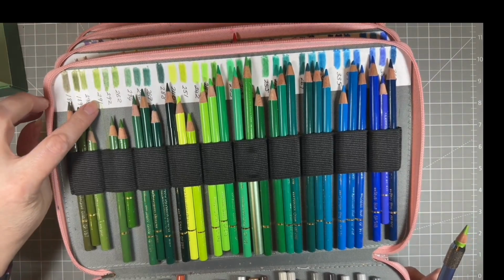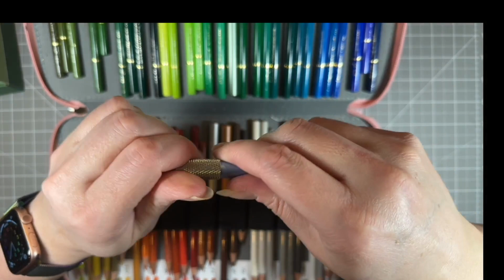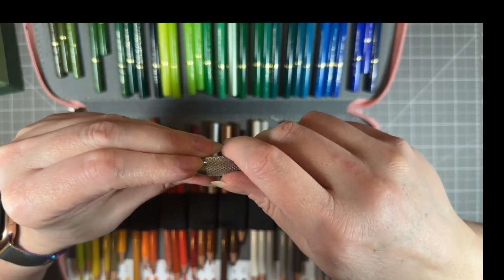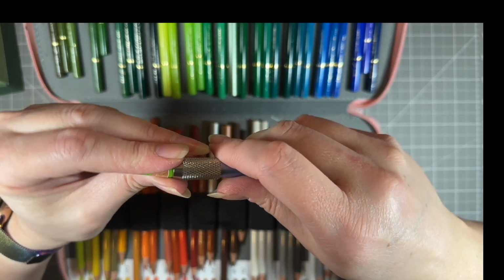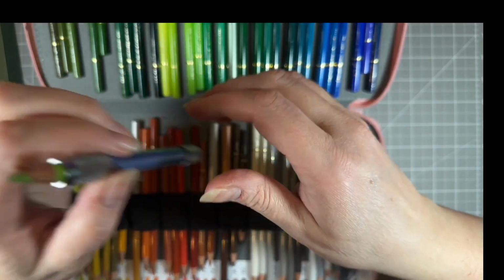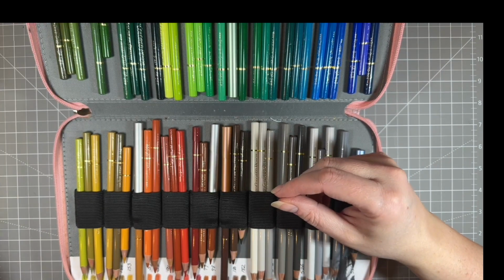It's this one, 291. And it is literally, I'll show you how much I like it. This much. That's how much I like it. And I'm still like, nope, you're not going anywhere yet. There's still some green in there. I'm keeping you. You've got work to do still. So that's how much I like that pencil, that even at that point, it's still got work to do.